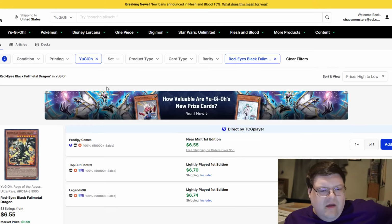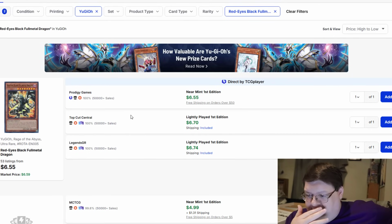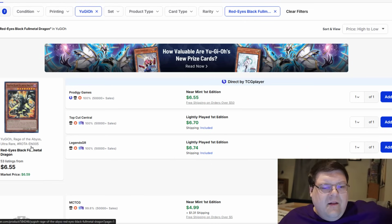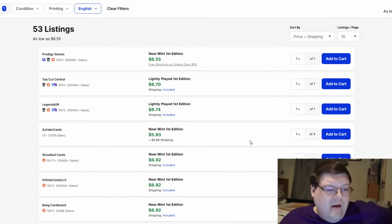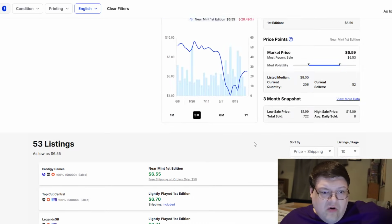That's really cool. So, the Red Eyes Black Full Metal Dragon. So, we all know that we're getting a reprint for this. Not even after a short amount of time it's going to touch down. But if you've been paying attention to the drop on this card, yeah, you fell from $10, but you fell down to $5, and then you actually recovered up. Right now, a lot of people are picking up this card because Burst Protocol.